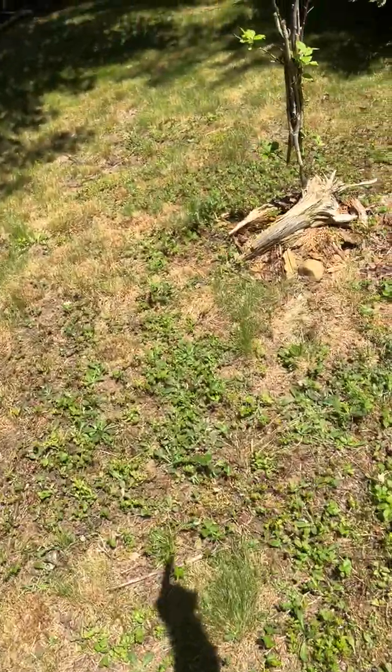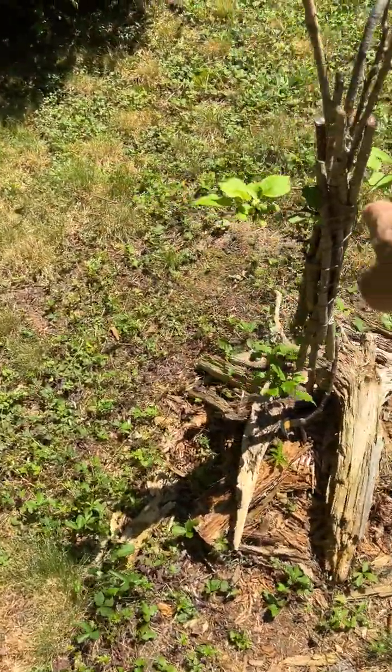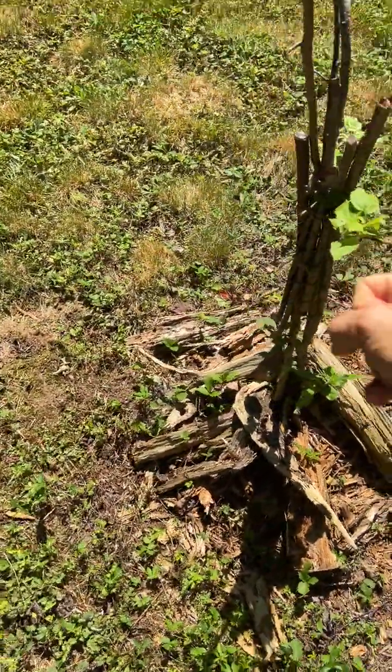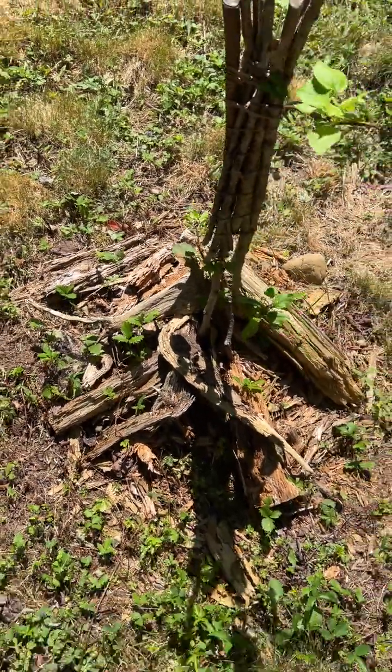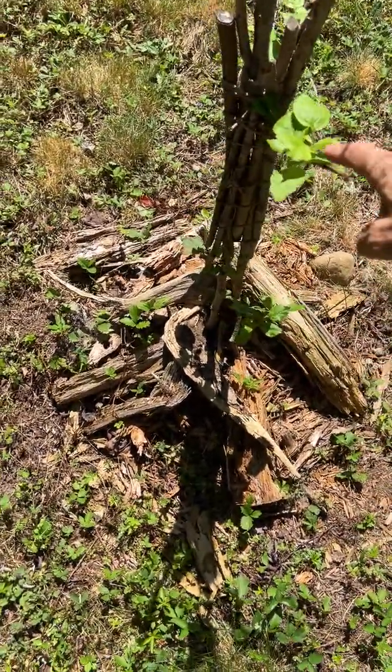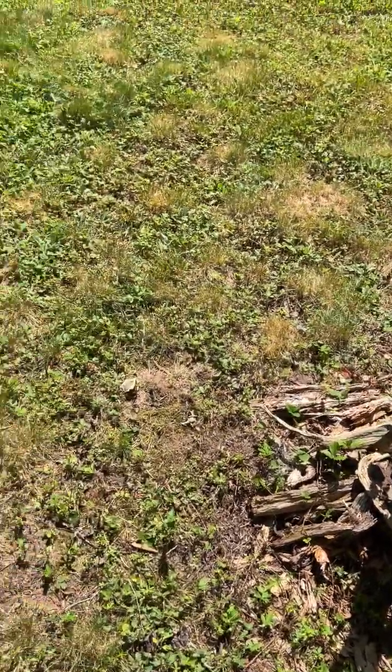And the same thing here. And they broke the trunk. And so I put string and other pieces of wood around it, but it didn't work. So, but that is an apple tree right there. So a big cage around it this winter.